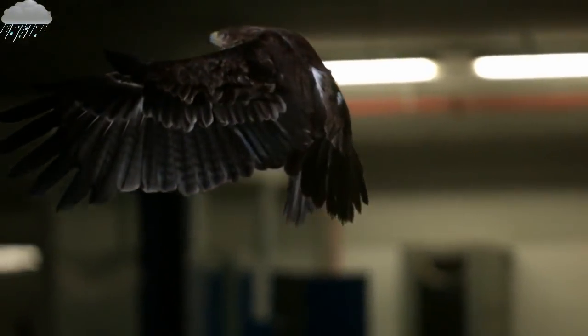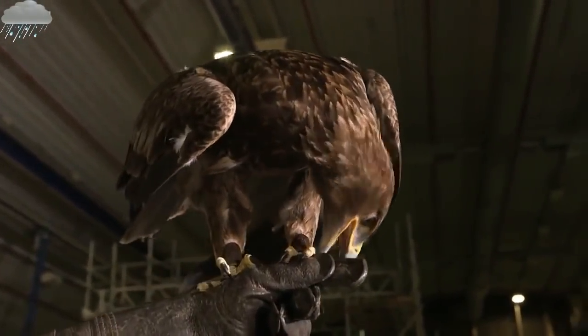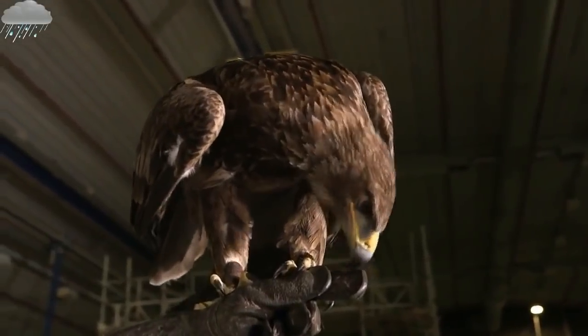Yeah. And when he's coming into land, flaps down. Flaps down, wheels out. Wheels out, gear down. Eyes on the target. There's a good boy.